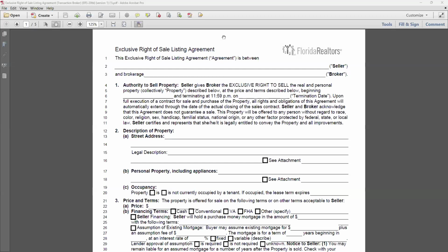Let's start with which one are we filling out? Well, in Florida, we operate by default as transaction brokers. When you go into Form Simplicity or Dotloop to pull this agreement up, there are different versions. There is a single agent and the transaction broker. You want to make sure that you're using the transaction broker version.